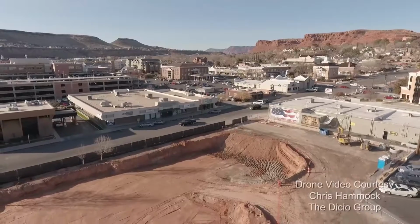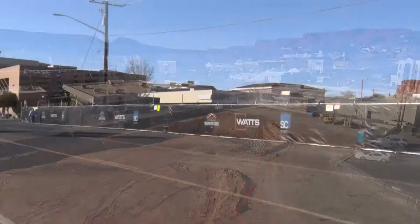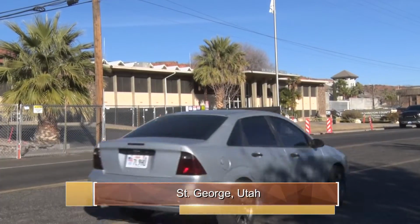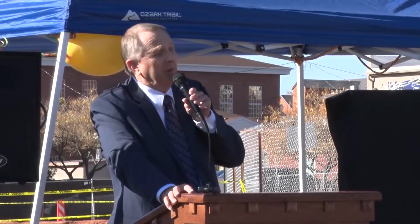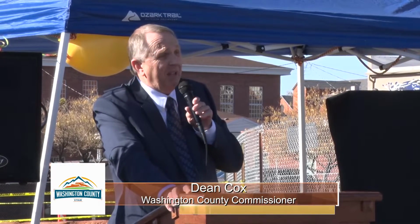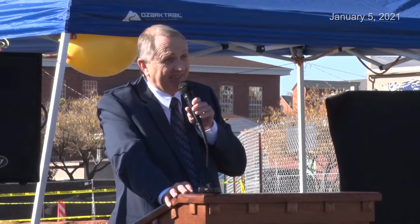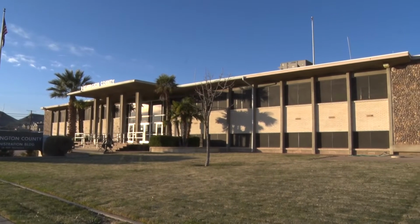This is the site of the new location for Washington County's new administration building, right next door to the current one, built back in 1966. Those who grew up here remember when this old building was brand new. Where the old county administration building is, was the Thomas Cottom home. And unique about that is it was built in 1866. This building was completed in 1966, 100 years later.